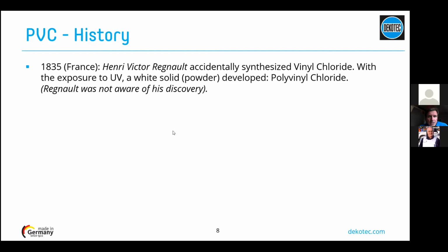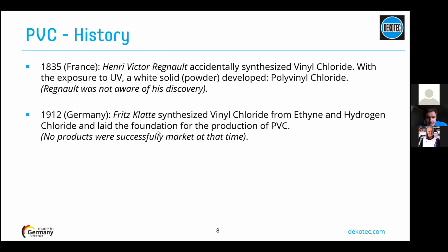the PVC has been accidentally, like most of those materials, discovered in France by Mr. Regnault in 1835, when he started to synthesize vinyl chloride and expose it to the UV and got a solid powder. This was polyvinyl chloride. But of course, he was not really aware of his discovery. It is much later, in 1912, that a German person, Mr. Klatte, synthesized vinyl chloride from ethylene and hydrogen chloride. And this was the real start and foundation of the production of PVC. But at that time, it was still not a successful product.